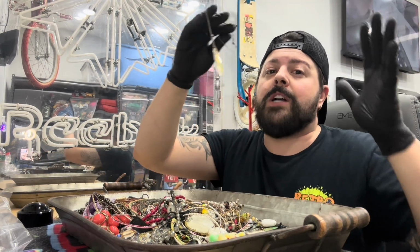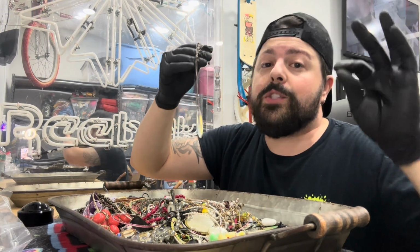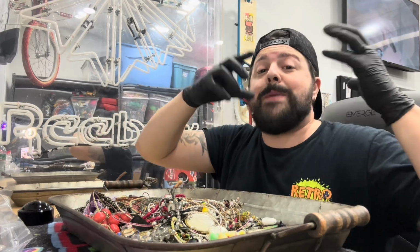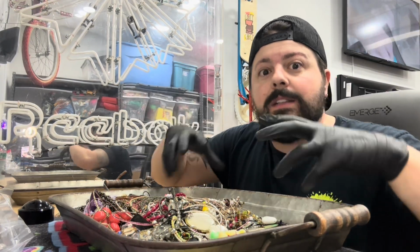Now we've made enough to cover fees and shipping with the gold earrings, the sterling frog. So now I'm happy that I've paid for the jar, I've paid for shipping and fees. Now we're into, let's get into the profit. Let's get into like the good stuff.